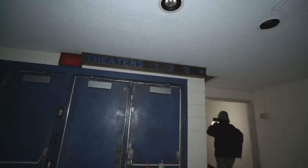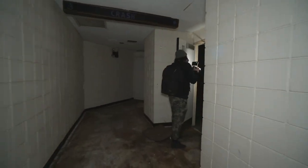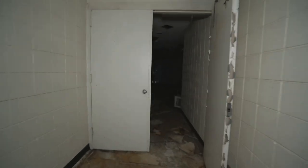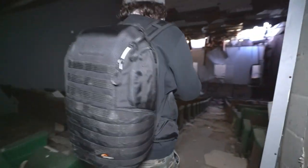All right, we thought that was the last one, but theaters 1, 2, and 3 are tucked away. So that's interesting. Maybe they added this later. I'm waiting for that one with the natural light in it that we saw upstairs. It's over here somewhere. There it is. Oh wow, this one's really cool. Whoa.